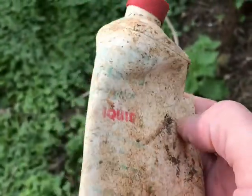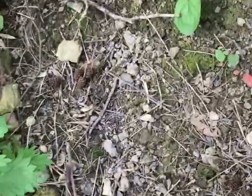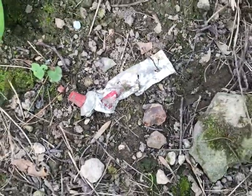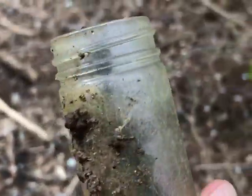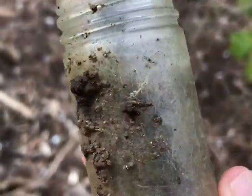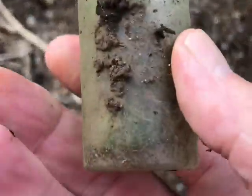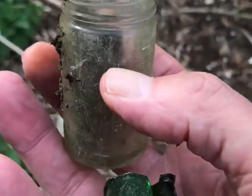Is it in Imperial? Size? Colgate toothpaste. There's a little screw top glass jar here. Oh yeah, it's quite sweet. Screw top. But it's the best find yet. Just found that broken bottle top, but we don't think there's any age to it.